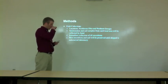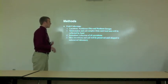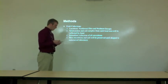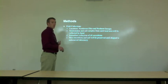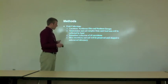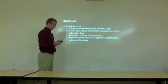They will be collected, and then the soil location will be flagged and marked for future soil sampling also. The salamanders, once collected, will be placed into small bags with water and the soil from the surrounding environment. The salamanders will then be cooled and maintained in a cooler for future skin swabbing of the microbiota.